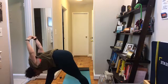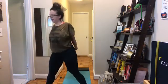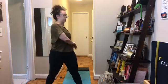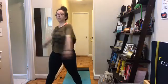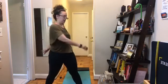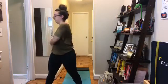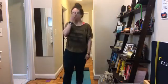1 more deep inhale. And on your exhale, gently lift yourself up. Turn back towards the front. Relax your hands down. Go ahead, bang the drum a little bit, just twisting from your torso, allowing your arms to flail by your side. So good. Let's get a nice little stretch in our legs today.